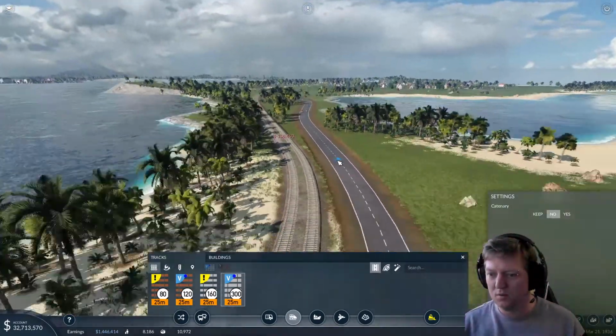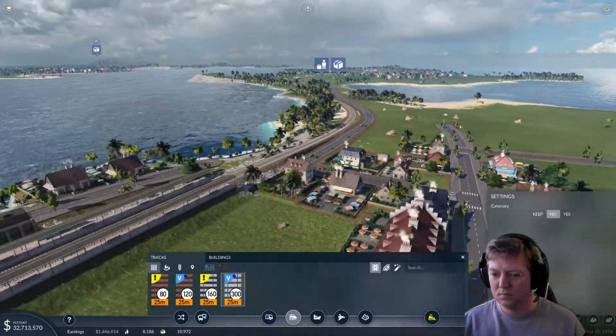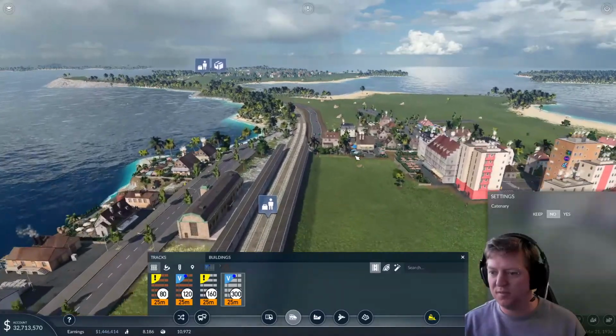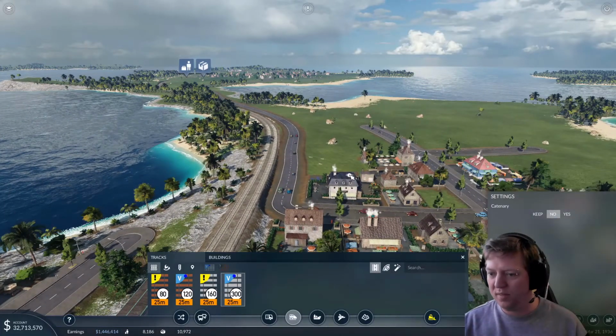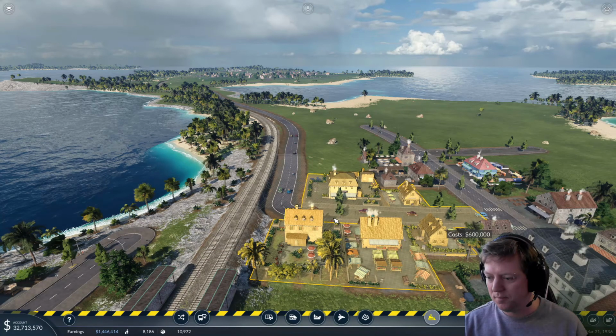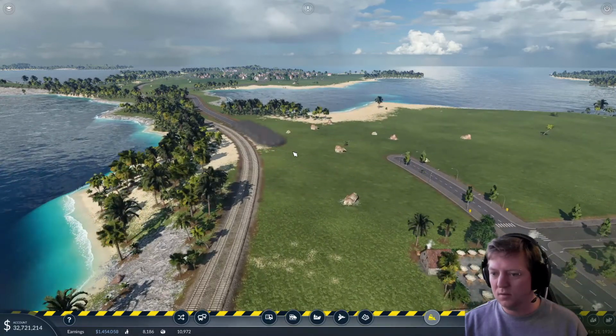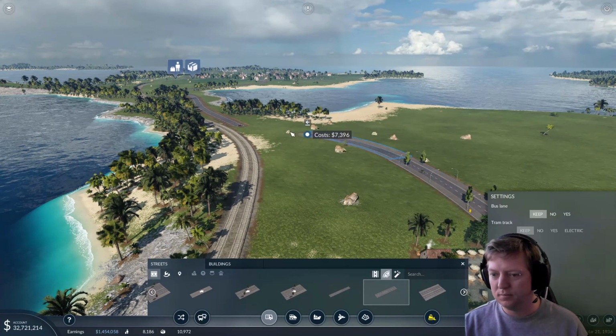Going to have a nice little coastal line that comes up into some sort of odd, weird station for reasons that I can't seem to fathom at the moment. And one thing I am going to do as well is I'm going to cause more drama by deleting this and deleting that and deleting that. Dolph, you've gone mad. Well, we knew that.